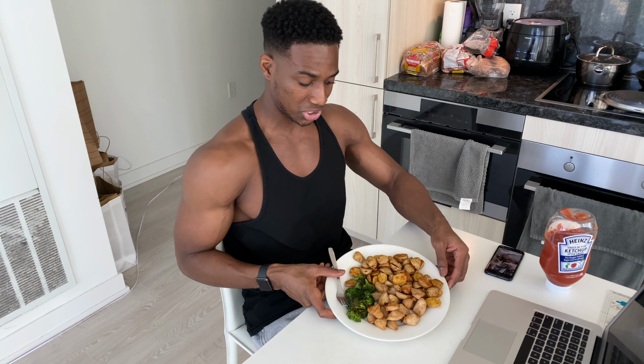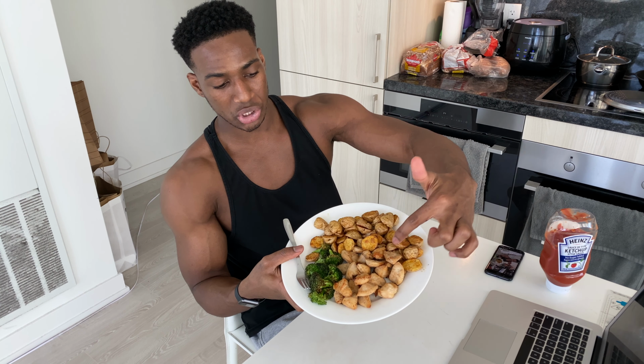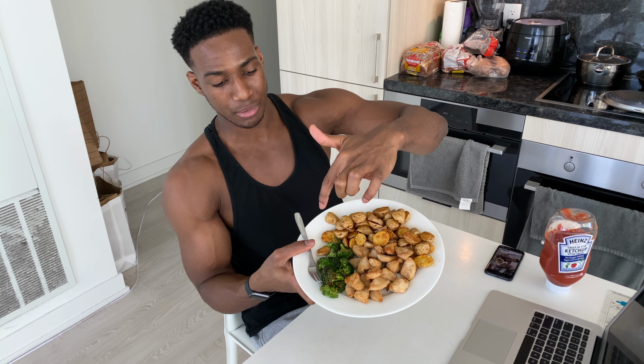This is my lunch. So we got 200 grams of potatoes, 180 grams of chicken breast, and a bit of broccoli. I don't track the calories from the no sugar ketchup that I'm gonna add. And this meal is roughly around 60 grams of protein, but popping up is the macronutrient content of this meal.